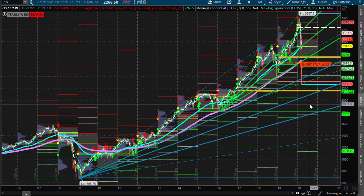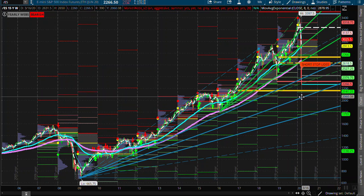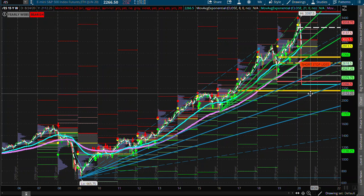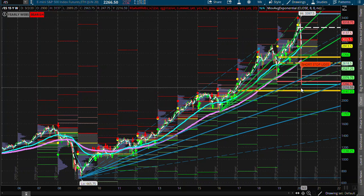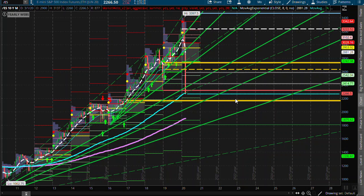Everybody's got a different way to justify bull and bear markets. I don't even think we were in a bear market yet. I think we're still in a well-established uptrend, with just a really nice reset in these markets.